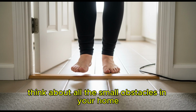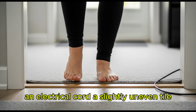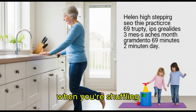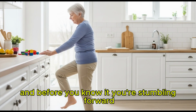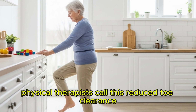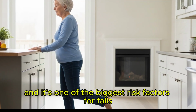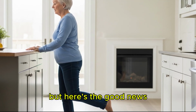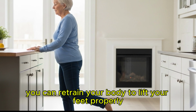Think about all the small obstacles in your home: the edge of a rug, the lip of a doorway, an electrical cord, a slightly uneven tile. When you're shuffling, your toes can catch on any of these, and before you know it, you're stumbling forward. Physical therapists call this reduced toe clearance, and it's one of the biggest risk factors for falls. But here's the good news. You can retrain your body to lift your feet properly.